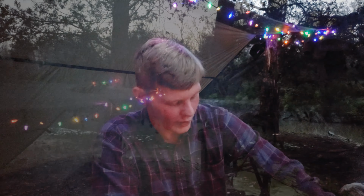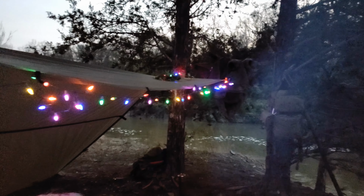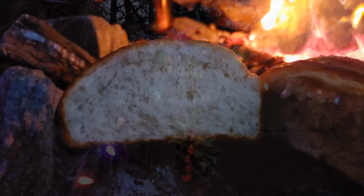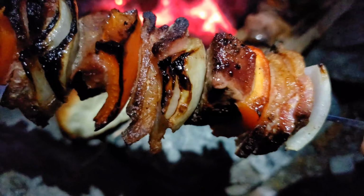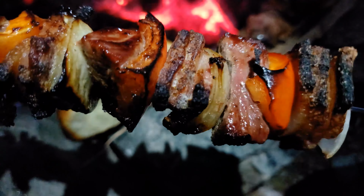How is it? Well, while waiting for the kabobs to get done, I just threw a few extra pieces, little chunks of steak that we had left, straight on the coals. And it's actually pretty awesome. Look at there. Absolutely perfect. Man, oh man, are we eating good tonight?